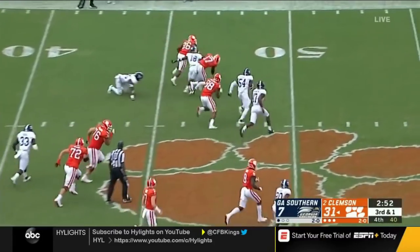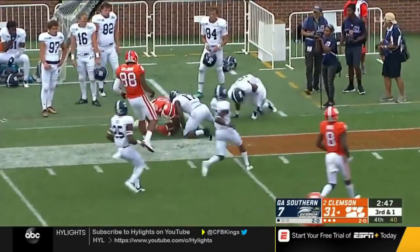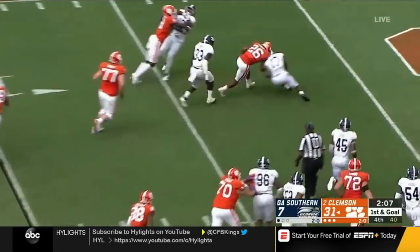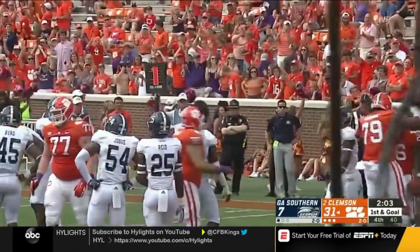Adam Choice to the outside. Into Eagles territory. Choice. Is he in? He is.